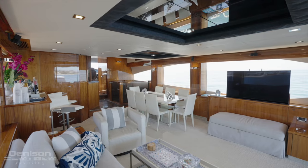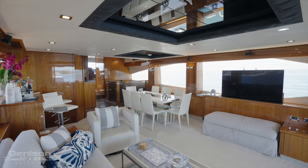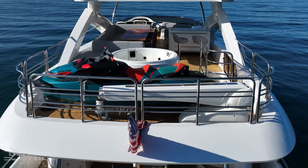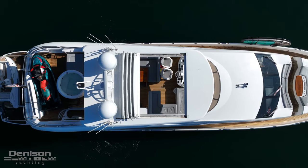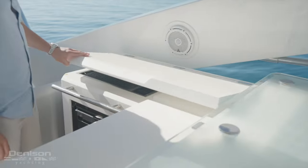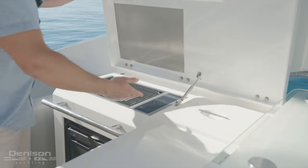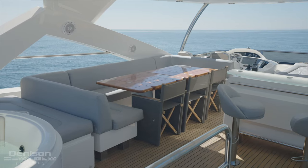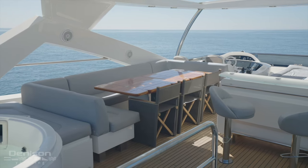What I truly love about this yacht is the amount of space you have aboard. On the flybridge, you have a crane for the Sea-Doo, retractable sunroof. Here at the bar area, we have an ice maker, a refrigerator, and also a barbecue. Additionally, it has a cool box for beverages. To port, we have alfresco dining, comfortable for 10 people.